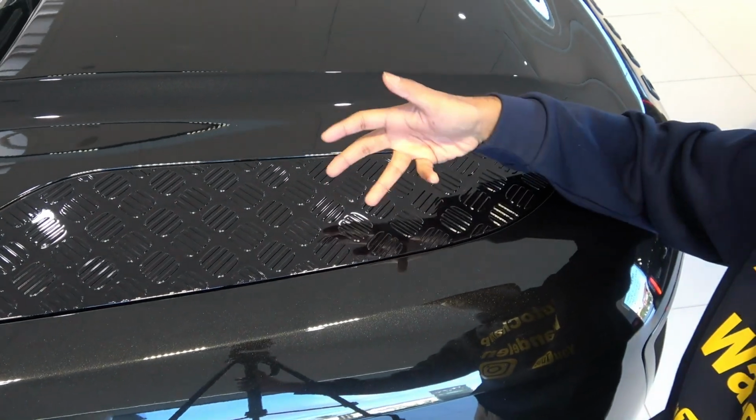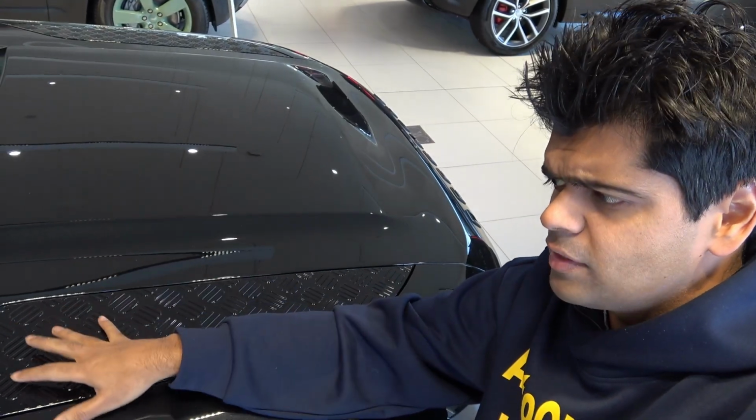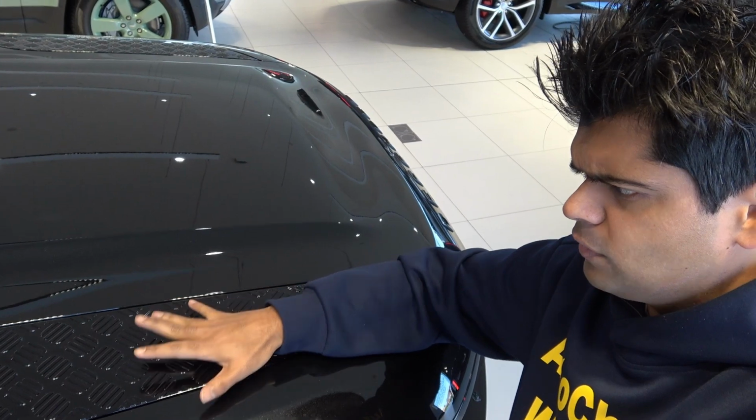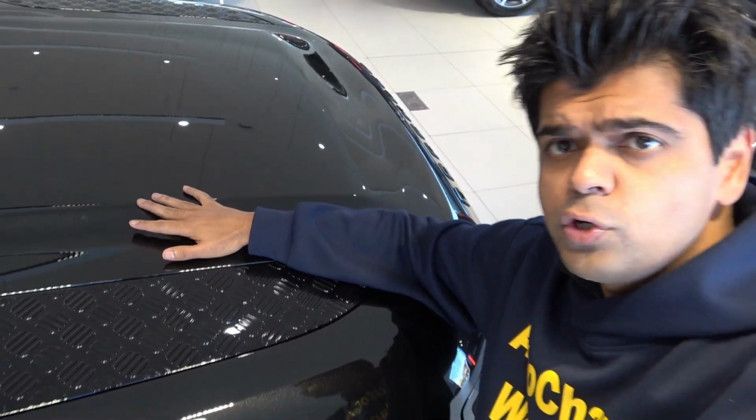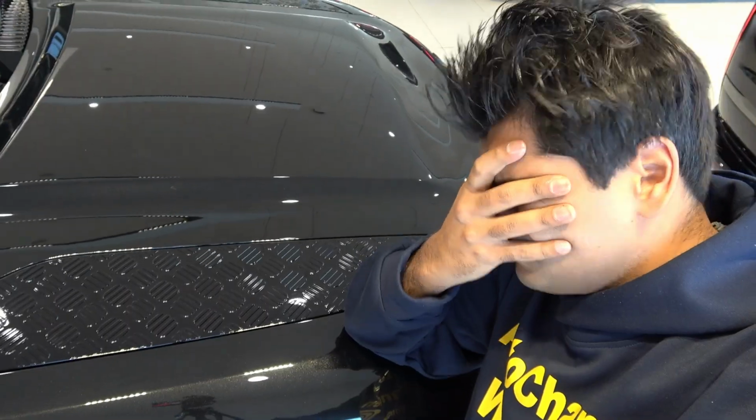I mean, it makes sense that it used to exist on the original Defender, where there was an option to have this metallic effect onto the bonnet side. So here was the bonnet of the original Defender, and here was this metallic effect on the bodywork. So in terms of identity, I see what Land Rover has tried, but no.